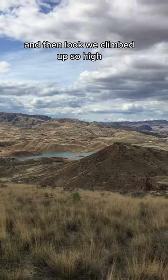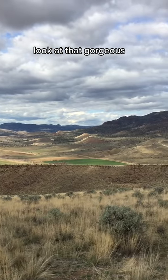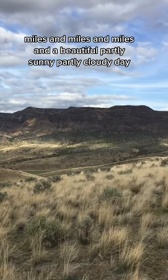And then look, we climbed up so high we could see all this area. Look at that. Isn't that gorgeous? Miles and miles and miles on a beautiful, partly sunny, partly cloudy day.